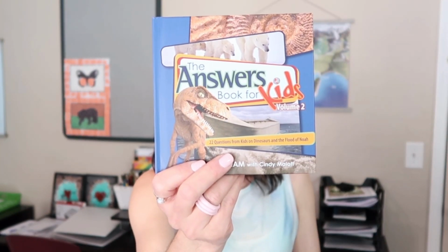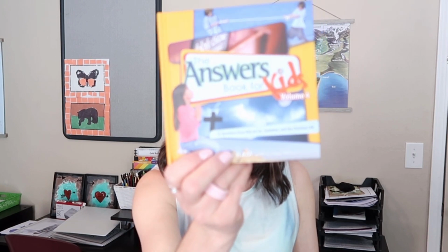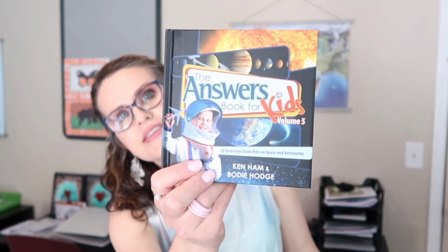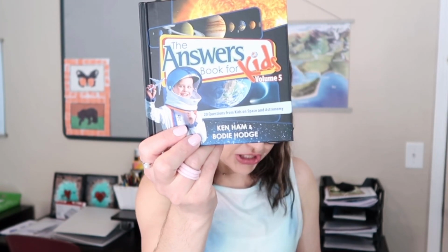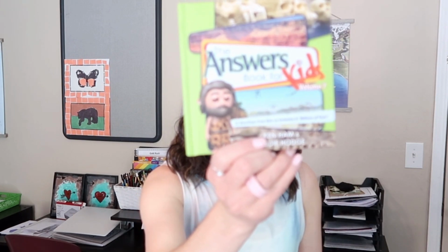So volume 1 is all about creation and fall. And then we have dinosaurs and the flood of Noah. The 3rd volume is God and the Bible. The 4th volume is Sin, Salvation, and Christian Life. The 5th volume is Space and Astronomy. Okay, you guys, that is super exciting because we just learned about astronomy. Babel and the Ice Age. Evolution in Millions of Years.